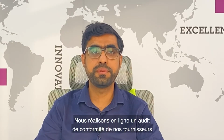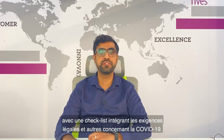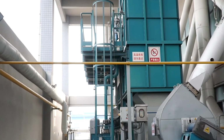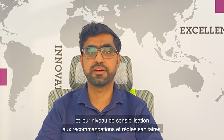A contractor compliance audit is conducted online based on a checklist that contains all COVID-19 legal and other requirements. Normally it takes 3 hours to check various points, such as written procedures, contractor COVID-19 records, labor accommodation status, awareness of the employees, and others.